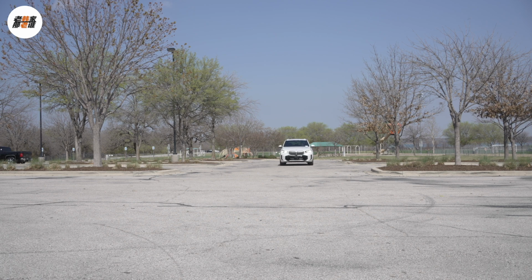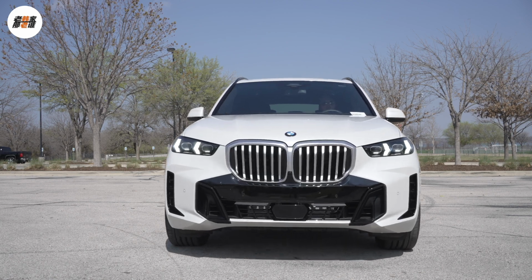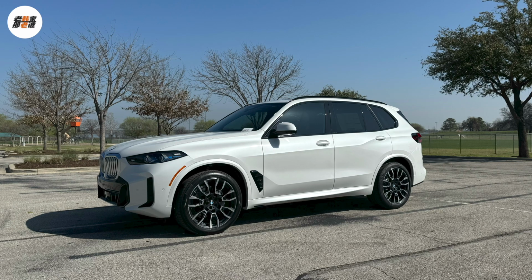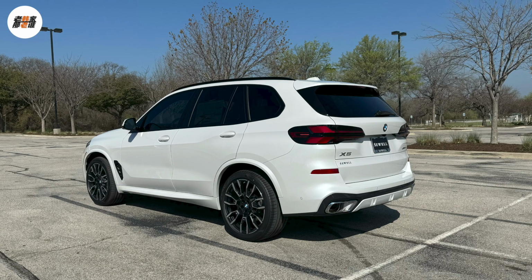In this level, X5 has always been a model of balance between comfort and control. In this level, both old and new luxury brands will use X5 as their imaginary enemy every time they upgrade. Compared with the GLE 450 and Q7 we have seen before, the X5 feels more interesting to drive. When driving, it feels like the human and the car are one.